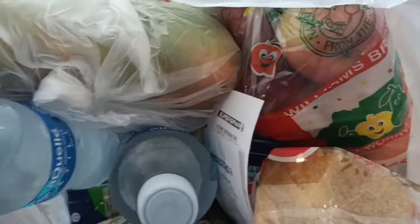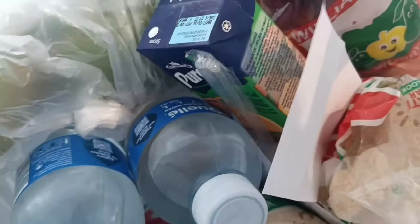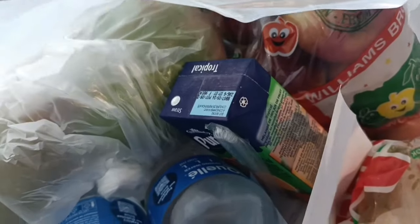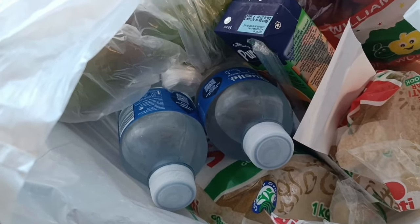So I've got water here, I've got sugar, I've got fruits which you saw me taking. I also bought juice. So yeah, these are the things that I bought. Some of them we're going to take with us, and others we're just going to take home. That's basically what I ended up buying, just in preparation for our trip.